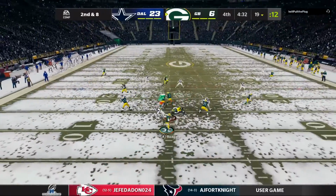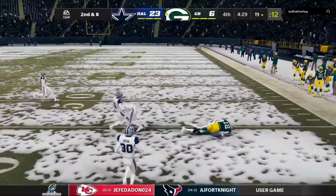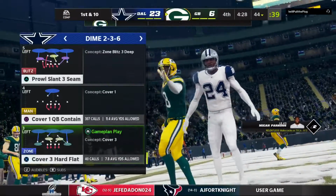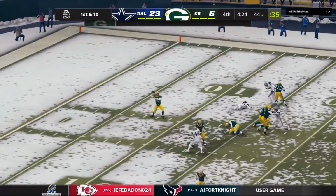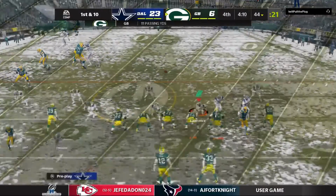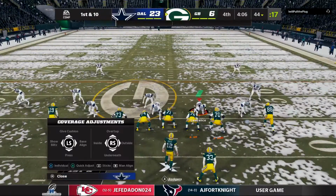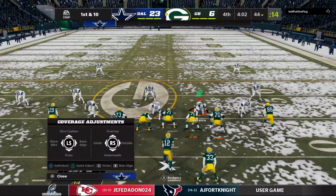Throwing on 2nd and 8. Rodgers. Man open, that's Marquez Valdez-Scantling. And he'll get this one way up just shy of the 45-yard line. You cannot write these guys off just yet, not with a quarterback like that under center. You mean it actually crossed your mind with him running the team that you could actually maybe write this game off? Not yet. Not a chance. Not with him. We've seen it too many times.